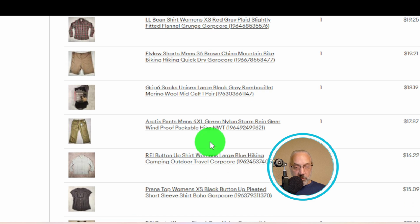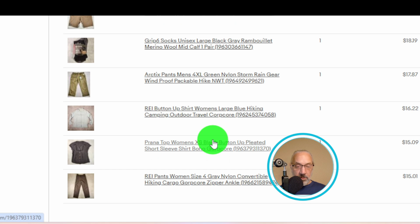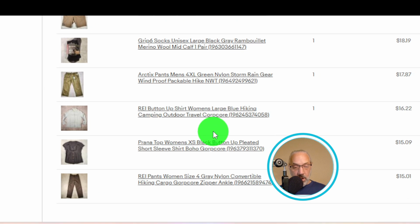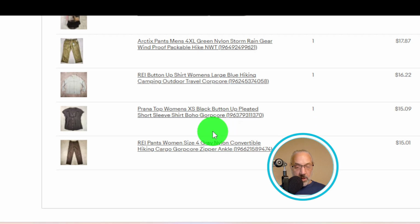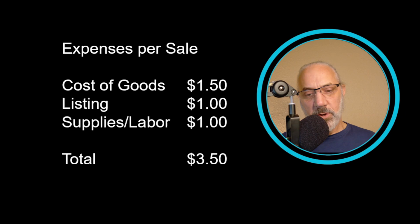Some Arctics rain pants, new with tags. Big size on that, 4XL. I picked up like 10 of those, and I think that might be the first one of the 4XL that I sold. Here we have an REI button-up shirt, a basic Prana shirt for women, and then some REI hiking pants size 4.